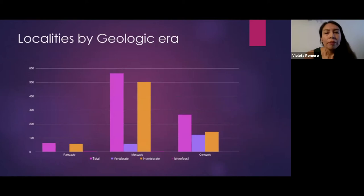What time frame do we have recorded in the type collection? We have a record of all three eras of the Phanerozoic. The Mesozoic is the best represented by means of invertebrate abundance. For the Cenozoic, in spite of the low abundance, we have similar abundances between both groups. Finally, the Paleozoic has the lowest presence and is only represented by invertebrates. Next, please.